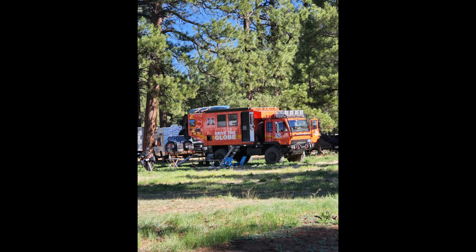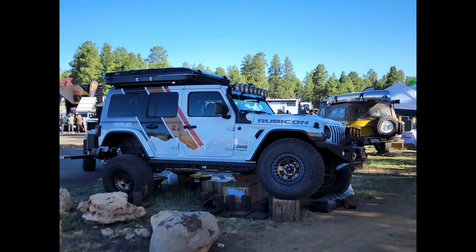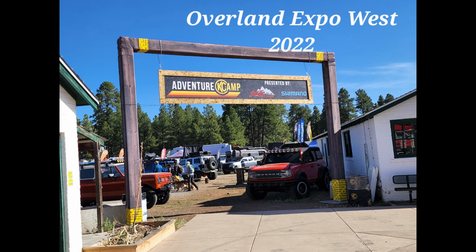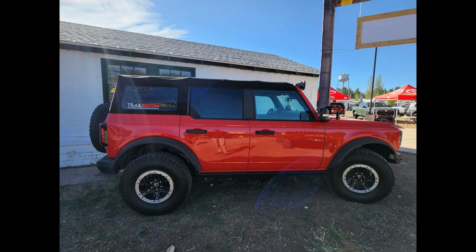Got to see Overland X and his 392 parked right up front. Right by the buildings you find KC Highlights, Brad from Trail Recon, his Bronco was sitting out there. They had a cool old International, which we'll see a little bit later, and Marco's JK tucked back there, also with all of KC Highlights' awesome cool lights and displays.